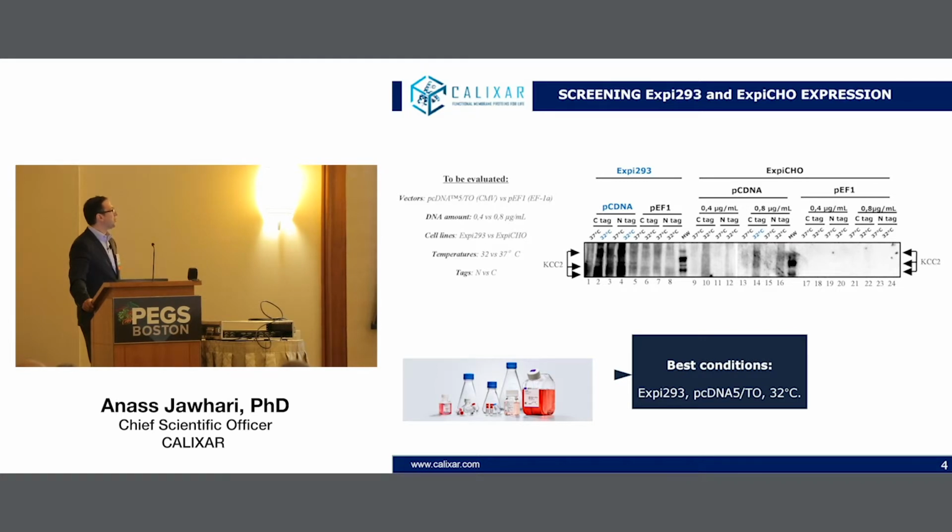One thing I wanted to point out is the ratio of protein expressed at the plasma membrane here versus internal membrane. We have worked on this previously, and we published a paper two years ago, where we could see that 50% of the KCC2 is present in the plasma membrane, and the other half of it is present in the internal membranes.